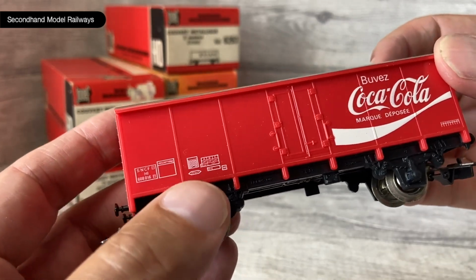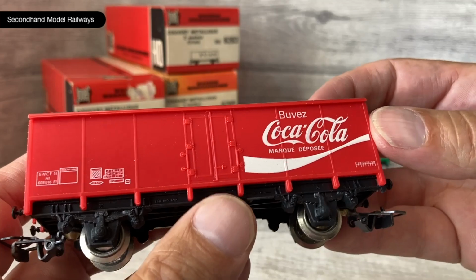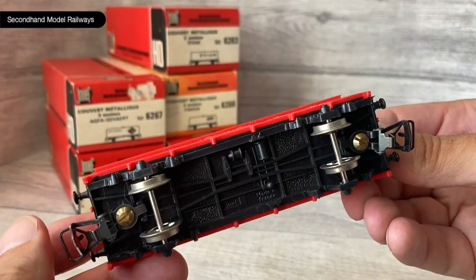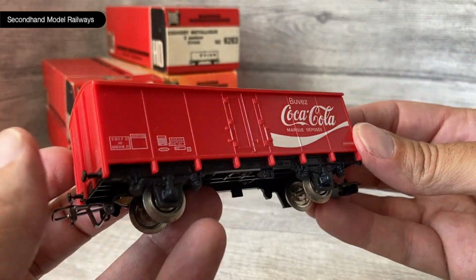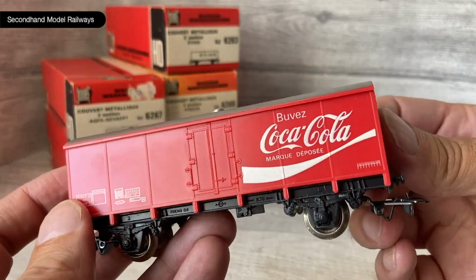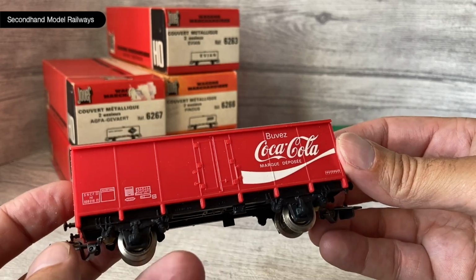And there's also some nice details down the side here. This was on the Heineken one, but it was a bit fuzzy, but you can see it a bit clearer here in this Coca-Cola one. It's exactly the same model as the first one, it just has a different brand, and I think we'll probably notice that with all the rest of the wagons. But for me, this is much better than the Heineken one, and also because it's Coca-Cola, it's probably quite collectible as well. So let's have a look at the next one.